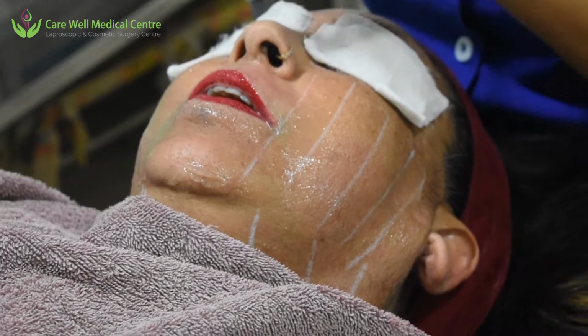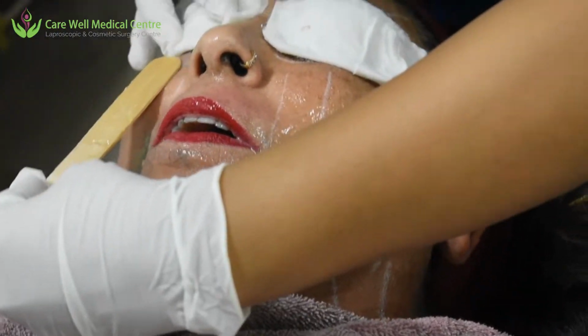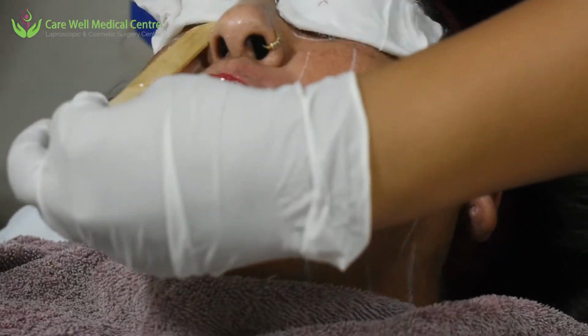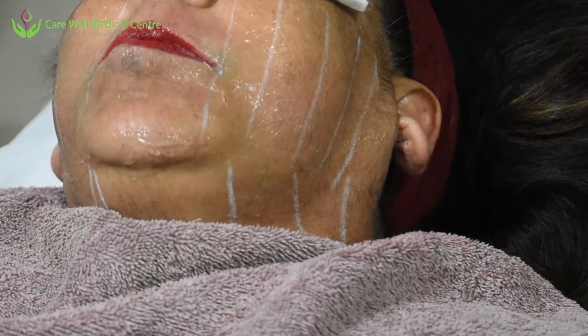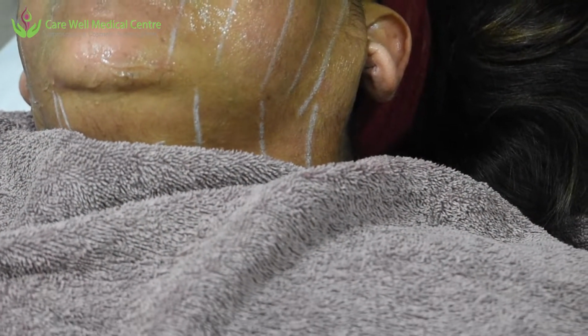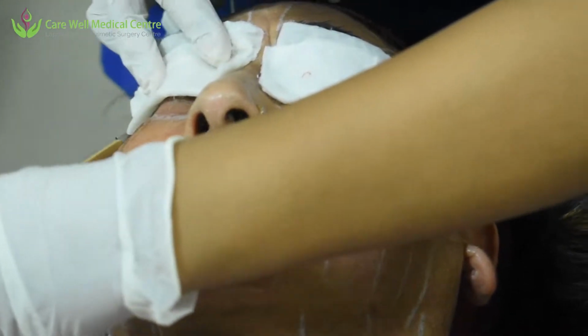Okay friends, this is a client who wants a non-surgical facelift, and we are going to give them HIFU, which is a treatment which causes the facelift. And we have made a grid, made the marking on the face. We're applying the jelly.